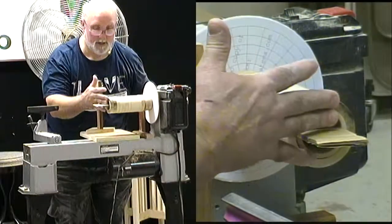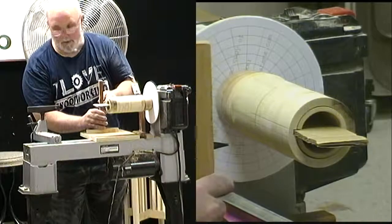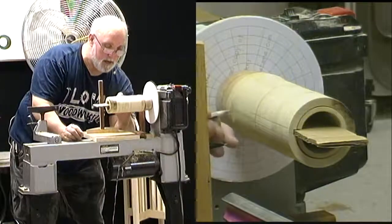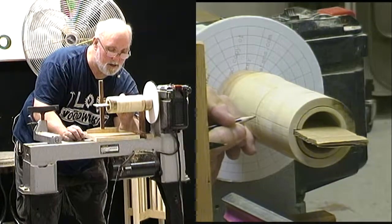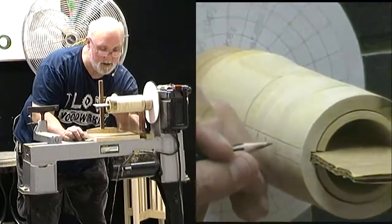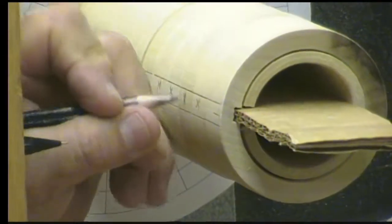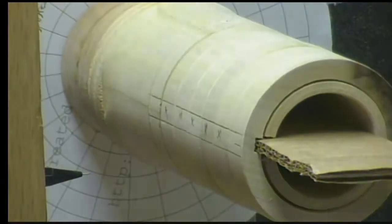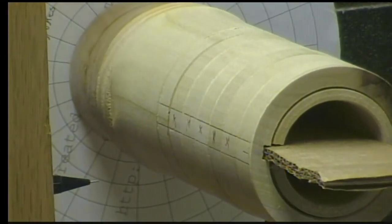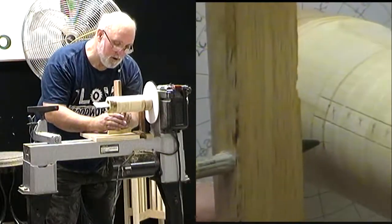Now that gives me everything I need to know right there. Now what I usually do is I will take a pencil and I will mark these just light enough I can erase it down the center so I don't have to look for it later. The 2 ends we won't mark again. All our marking will be on the others. From here I take it and just start marking it.